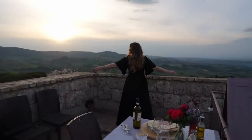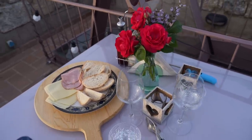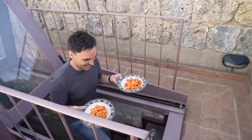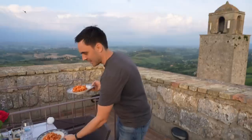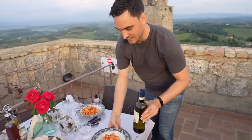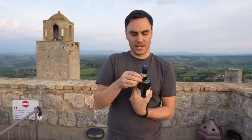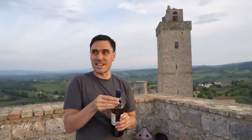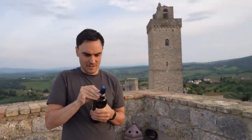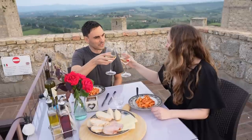To the Tuscany. Viva Toscana. Ecco! Eccoci qua. Ecco la signorina. Qua. Grazie, amore. It's windy too. The weather has changed. Supposed to become rain. But right now this breeze feels amazing. To Tuscany. Buon appetito. A te.